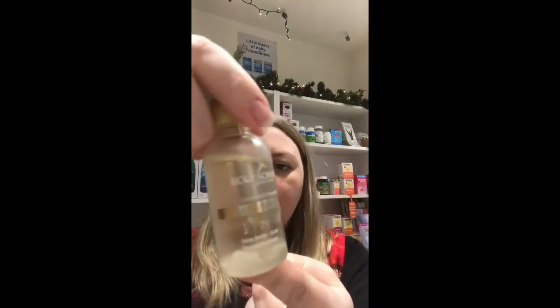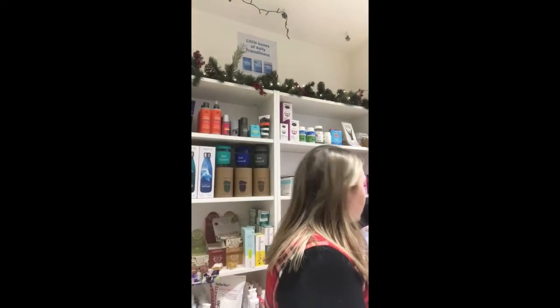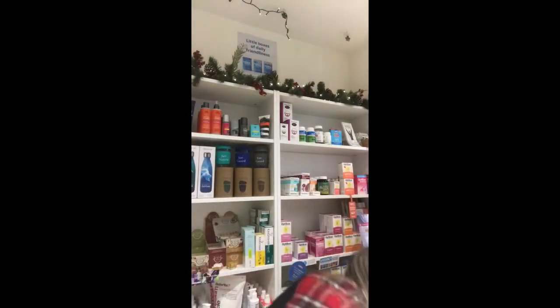Because it is a 100% natural product, it can solidify in particularly cold weather. In fact, you can see at the bottom it looks a little bit solid. It doesn't affect the product at all, but you might just need to have it near the radiator to warm it up, or just hold it in your hands for a few minutes, and then it'll go runny again and lovely.